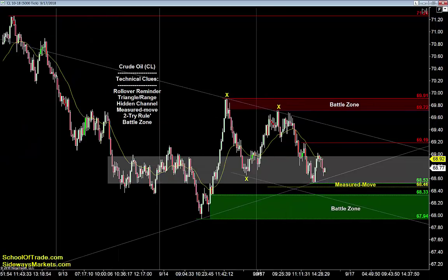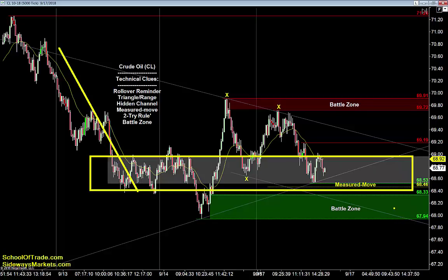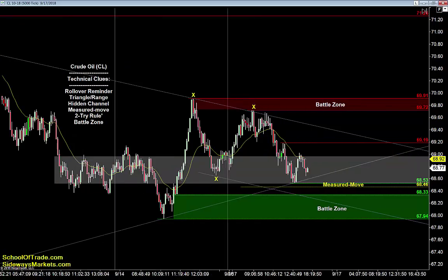If I had to choose, I would say err on the side of the bears. You can see that's the most recent move down into that trading range. Give that little bit of an edge to the bears, but I think you'll be just fine as far as both sides of the market.